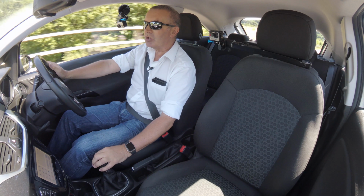Reasonably quiet as well. No tyre noise to speak of, no wind noise. It's only a short wheelbase, so you've got to expect it's a little bit bouncier. But again, nothing too bad. And down here at the bottom, you've got USB and auxiliary in plugs, you've got a power socket, cup holders, another cup holder back here.